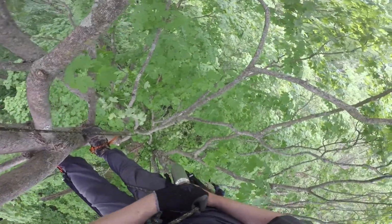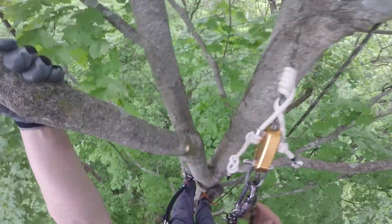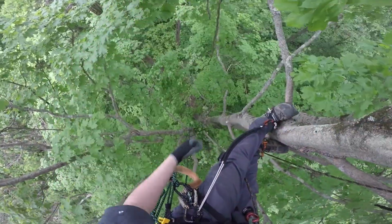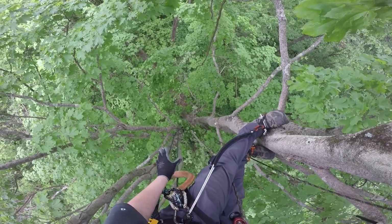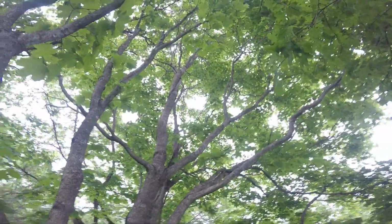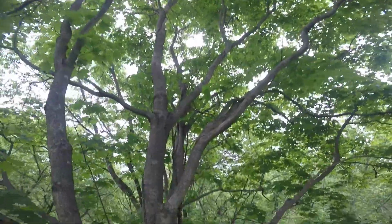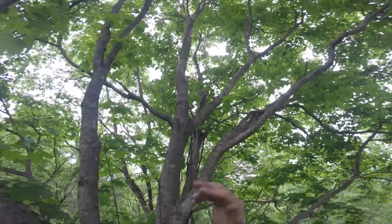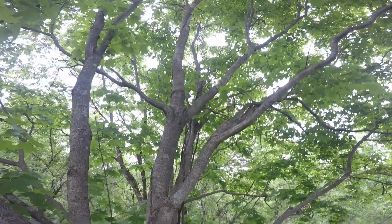Okay, I'm getting ready to go down. I'd say that's probably 45, 50 feet. There's another good one 15, 20 feet above me here. I could definitely probably go up one more pitch, but I think I'm pretty content right here.